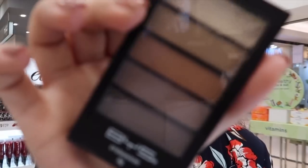So for our eyeshadow naman, I will be using this one. This one is also from BYS. Tapos nude lang siya.